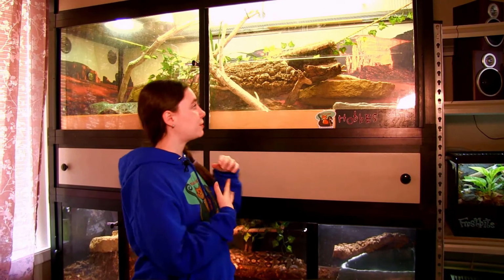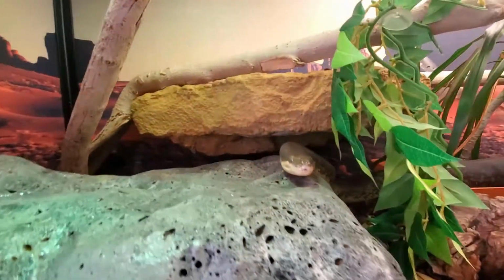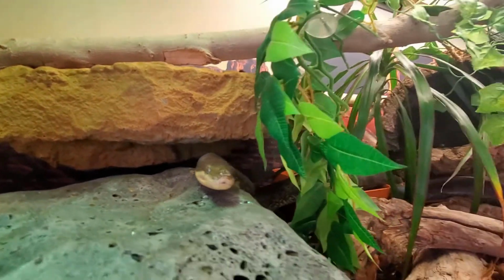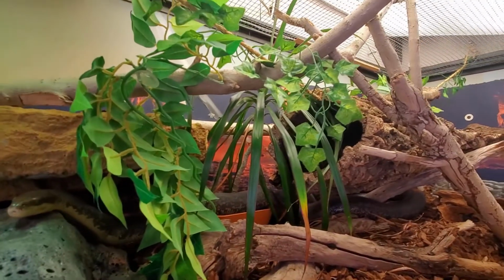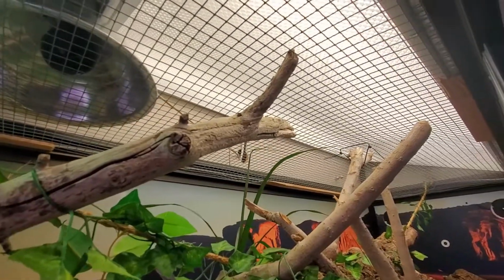Let's jump in up here. This is where Hobbs, my Macklots Python, lives. As a semi-arboreal snake, he really likes to climb. We've given him lots of things to climb and explore his vertical space. We have a spring upgrade project planned for him. We are going to replace that big light fixture up there and take out most of the screening up here so that he gets a little bit more height. I think he'll really like it. I really hope he does. And of course, there will be a video for you so that you can see that upgrade.